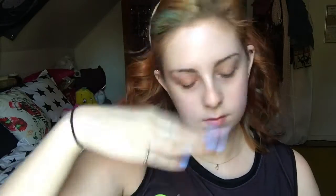So I've already applied the MAC strobe cream, and now I'm just spritzing my face with some MAC Fix Plus. The glycerin in the Fix Plus is going to help everything sit much nicer and a lot smoother on the skin. Then we're going in with foundation.